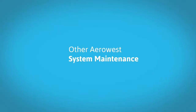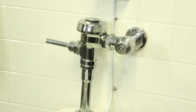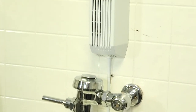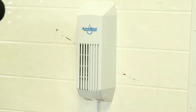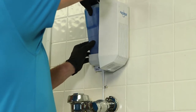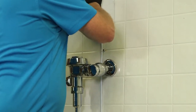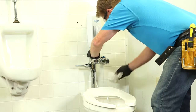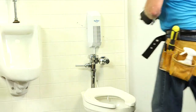Other Aerowest system maintenance. One way Aerowest works is to allow the passage of air currents through the dispenser, which distributes the odor counteractant throughout the restroom. This same airflow carries airborne dirt that is deposited inside the Aerowest dispenser along with solids from the Aerowest fluid, which may clog the wick. Therefore, it is essential that the Aerowest dispenser is cleaned out no less than every other service.